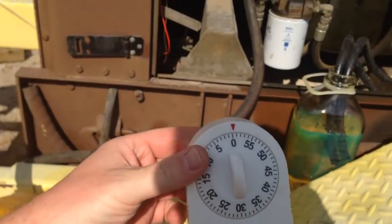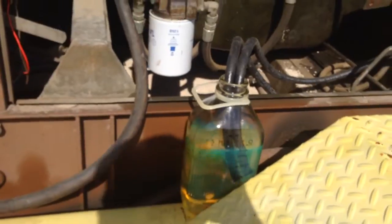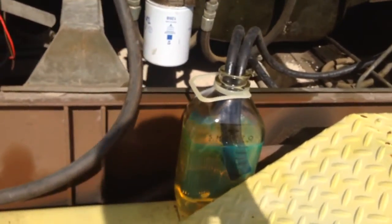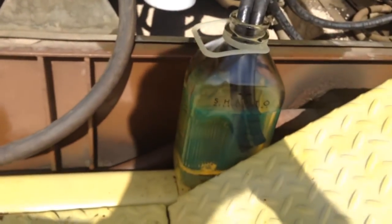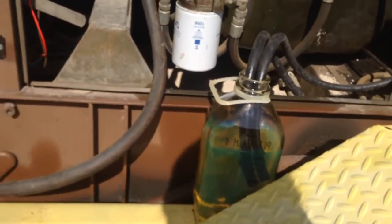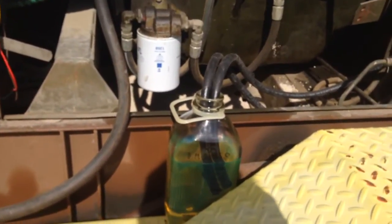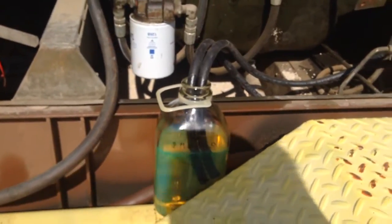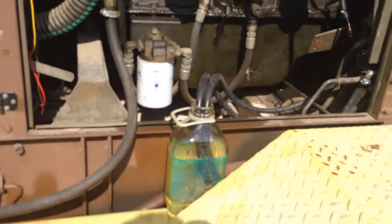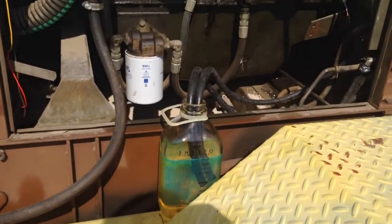So right now we're going to run it for 10 minutes. I have our little egg timer here. We're going to run it for 10 minutes, diesel only, and then we're going to see how much fuel it consumed by looking here at this bottle. And then we'll fill it right back up to the same place, and then we'll turn on the natural gas system and we will run it again with the natural gas and diesel system on and see how much fuel it consumes that way.